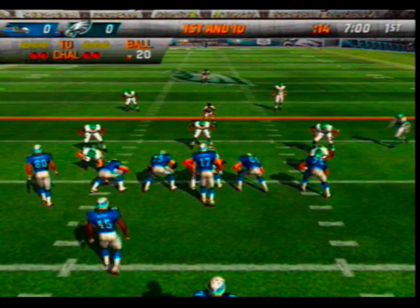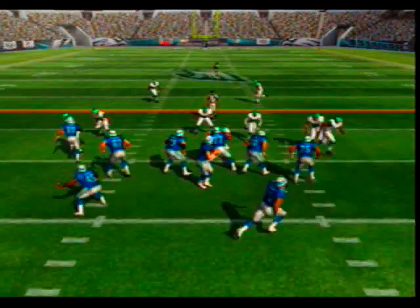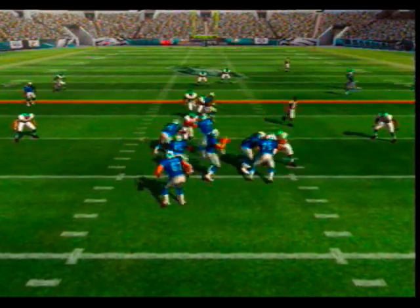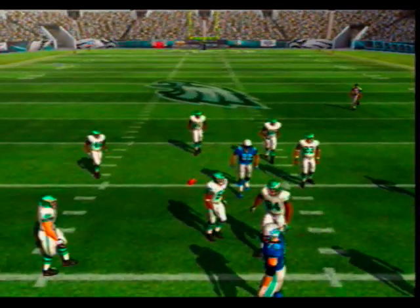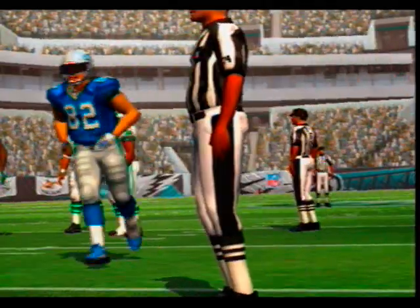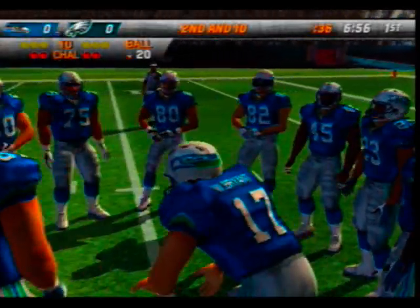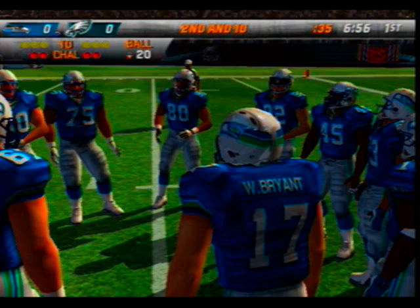First and 10. Dropping back to pass on first down. With the pass, this pass is incomplete. He appeared to feel the pressure there. So many passing attacks in the NFL rely on timing. When you can put pressure on the passer, you never give him a chance to get into a rhythm, and you force him to throw the ball before he wants to.